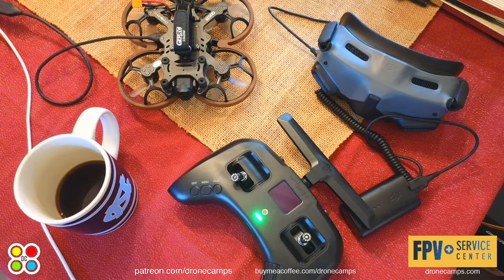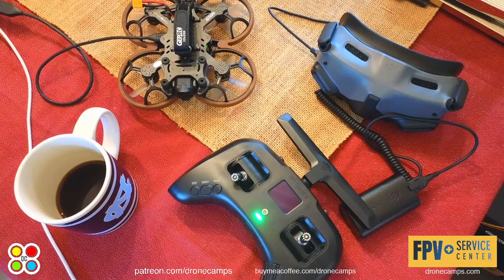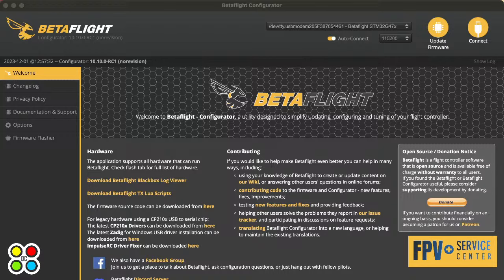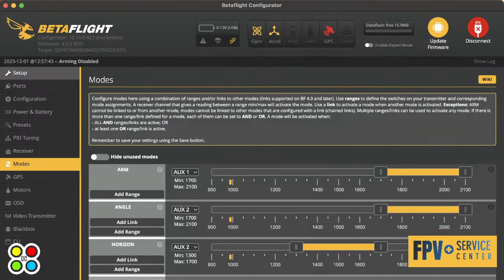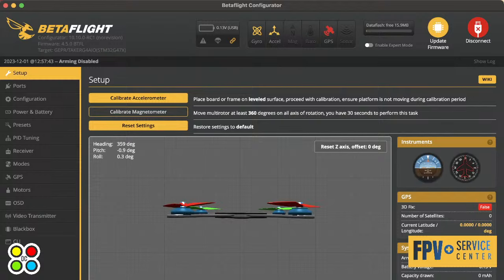So let me screen share with you here. We got this version. Let's go ahead and open that up. Okay, go ahead and connect to Betaflight. And now you shouldn't see any pop-ups about versions. You don't really want to save from an older version of Betaflight onto your FC because you could possibly mess something up. We don't want to do that.